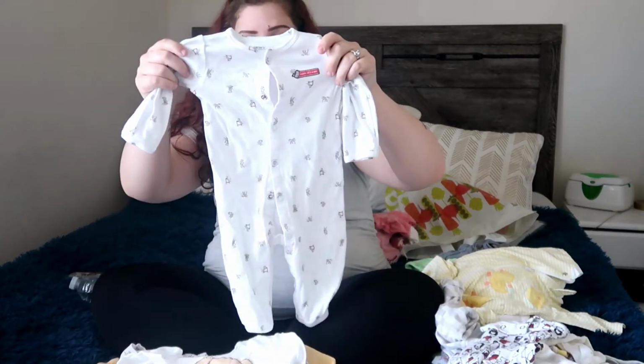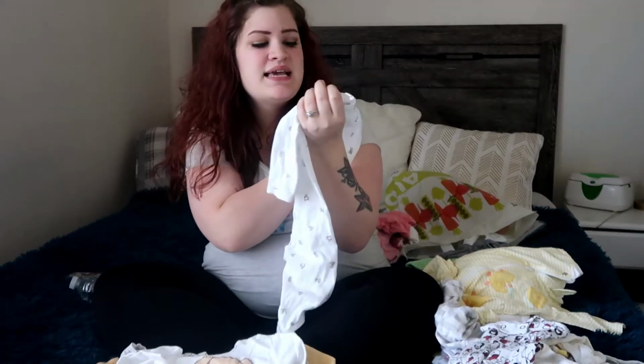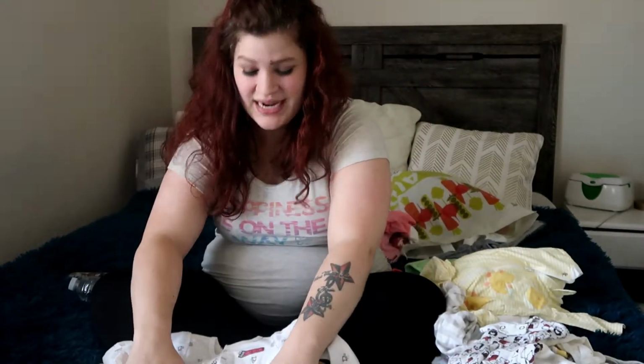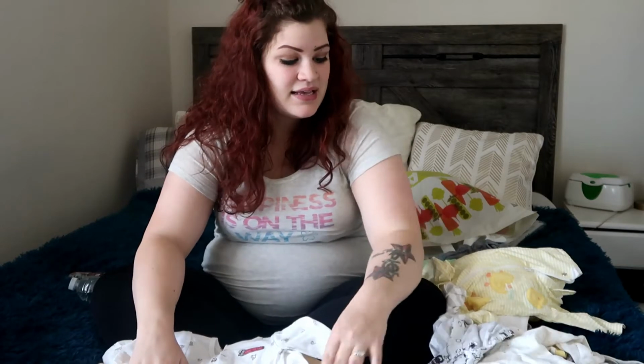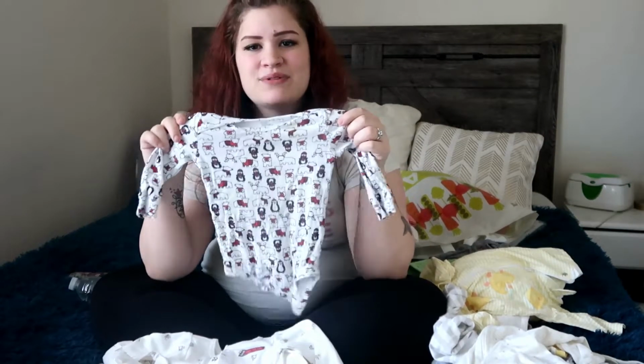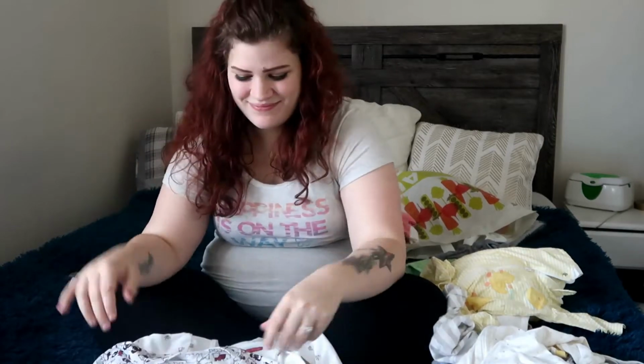And then we did get this one. It's got little monkeys on it. It says bananas love mommy, which all my babies are bananas over me. So I think it's so cute. And I did get different sizes because my babies grow a lot. This is a hand-me-down from Bentley. I just thought it was cute around Christmas time.